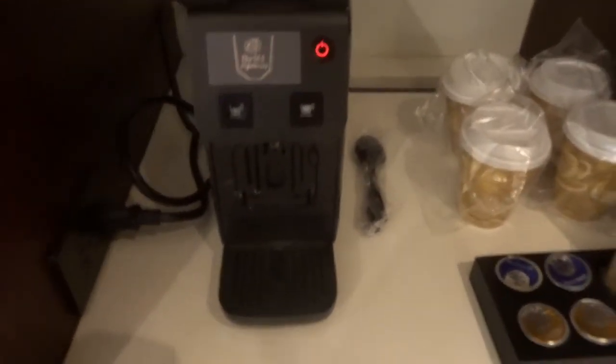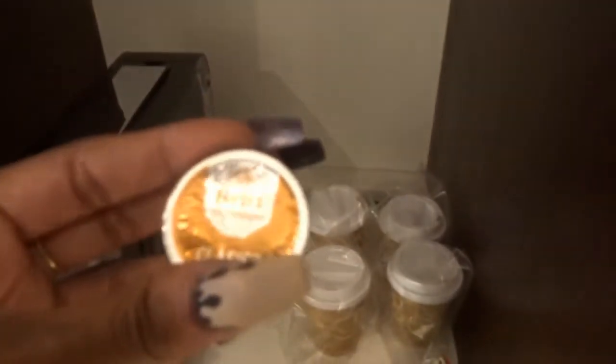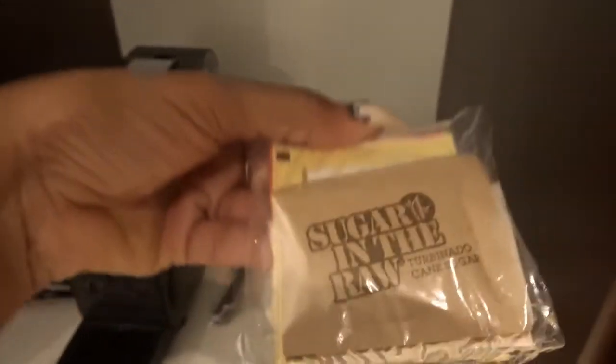On this side, we have, I think, a closet to hang your clothes. What is this? A coffee maker. Ooh, we have a coffee maker. We have coffee cups. So if you're a coffee lover, hello. We got some teas. We got some espresso. We got some sugar and whatever.